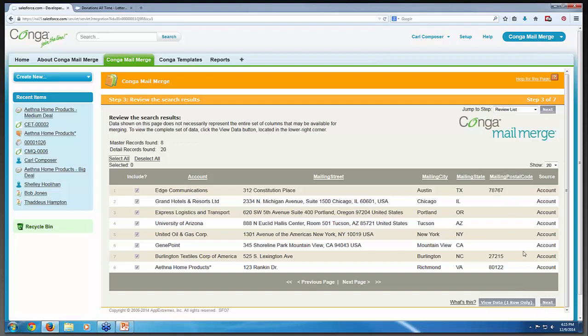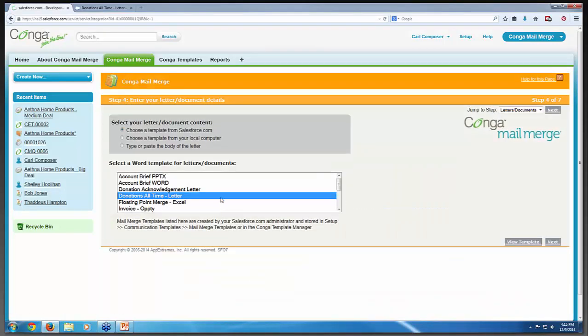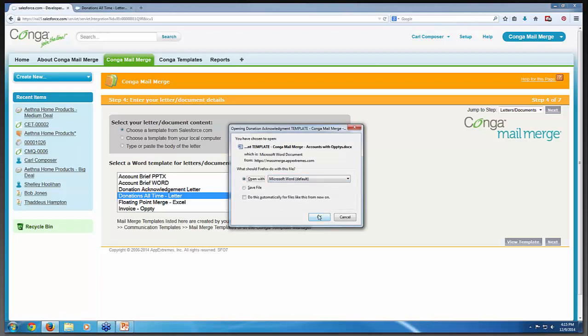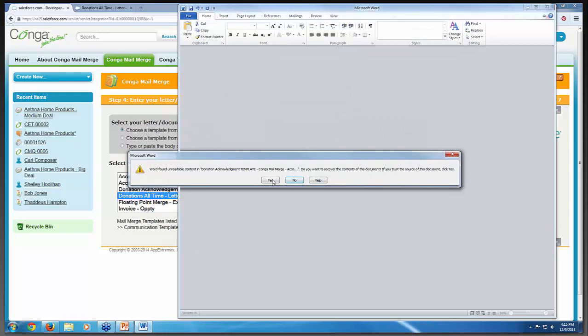So if that all looks good and you want to include everyone in your batch, then just click Next and you'll go to step 4 where you're going to select your letter or document details. This is essentially choosing the template that you want Conga Mail Merge to merge to. So again, I've already built one called Donations All-Time Letter, and if I click View Template, it will download the Word document for me, and I'll click OK.